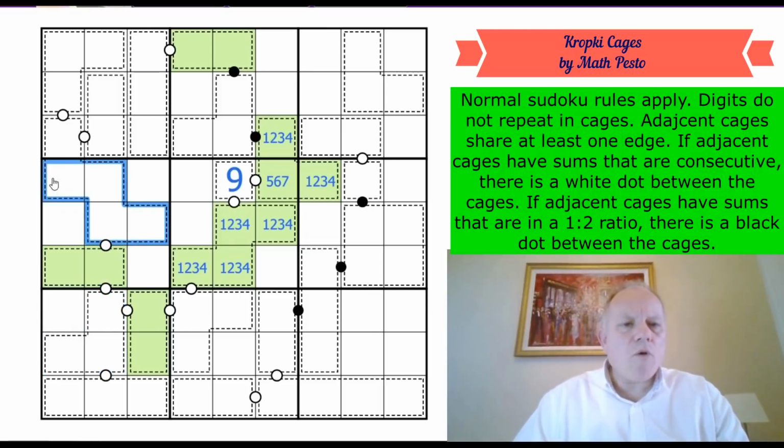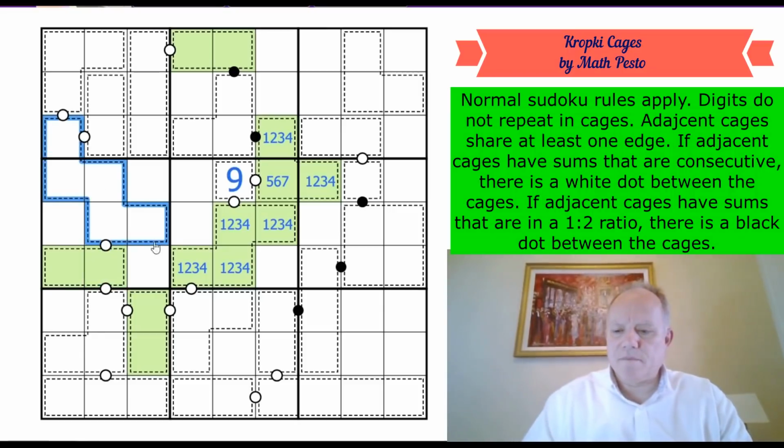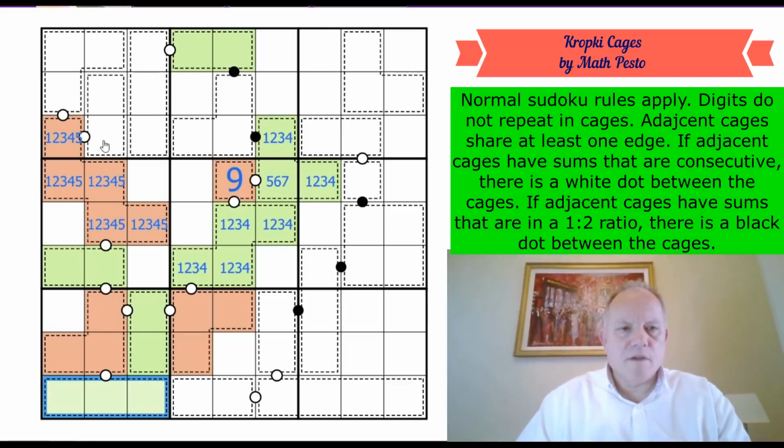This has to be odd, and it's got 5 cells. Hang on, 10, 11, 12, 13, 14. Yes, this must be 15, which is odd. Let's make all the odds orange when we know for definite. That's got to be even. These two are both even because they touch an orange, which is odd. This is now 16 or 14, isn't it? Well, that's pretty big.